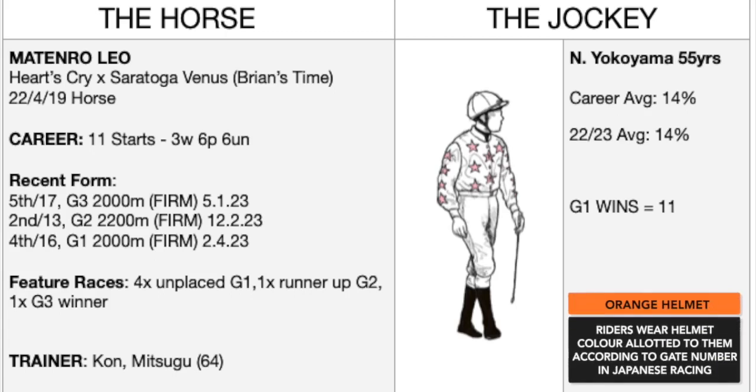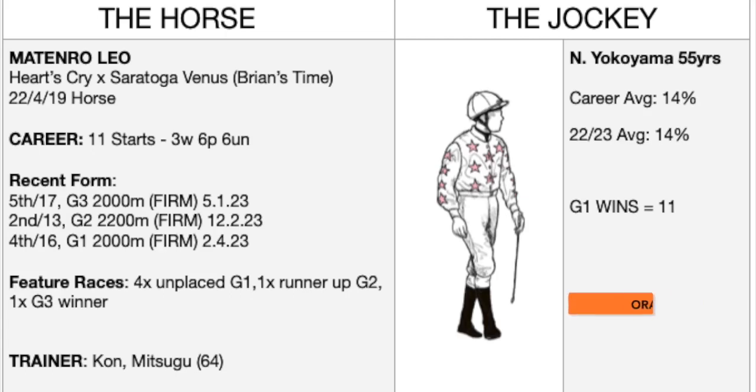Matenro Leo does look to be a horse on the up, though the 2 miles is a big question mark, and the furthest he's raced is 1.5 miles, and that was when he was 13th in the Japanese Derby last year.